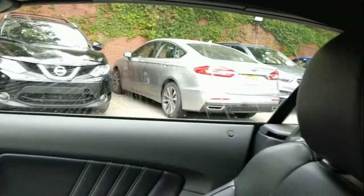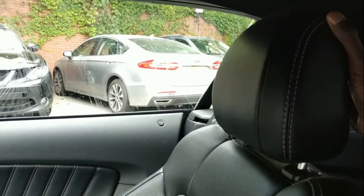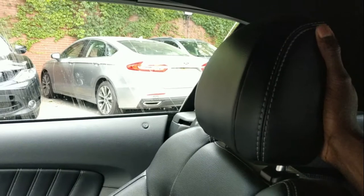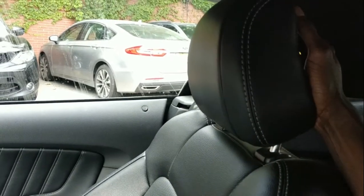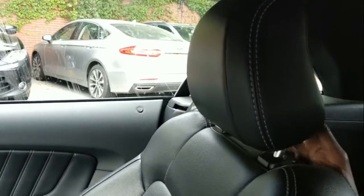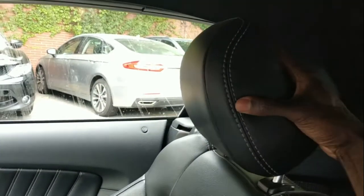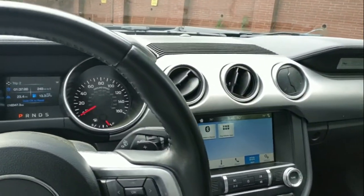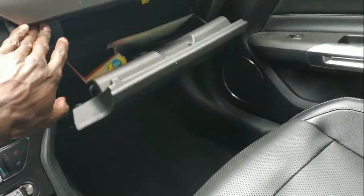Another thing I love about Ford cars is that you have the option to tilt the headrest forward to adjust it. One thing I noticed in some vehicles is that the headrest would be in a stationary position, so you can only adjust it up and down. But I am glad that Ford gives you the option to tilt it backwards so that it's not constantly pushing my head forward. But yeah, these are great seats, heated and cooled, awesome to have.